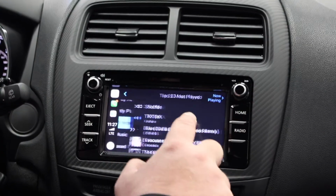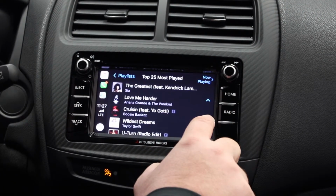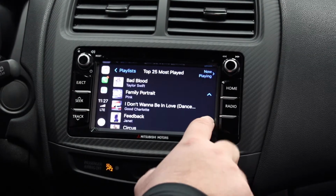The system also supports Android Auto. Simply press the push to talk button to connect to Google and access all the most commonly used features on your Android.